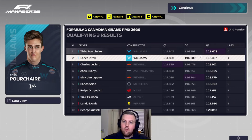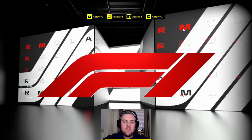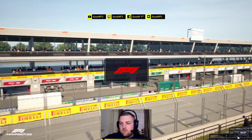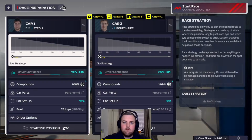We hit when it was beautiful. The Red Bull of Leclerc just getting caught out in the end. Wow, this looks a bit more dry, doesn't it? Going to be in Red Bull's hands though. And let's take a look. Clear skies for race day.